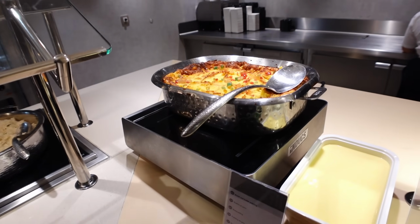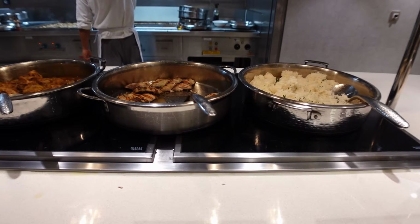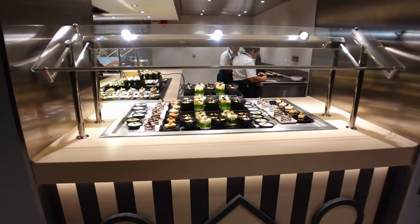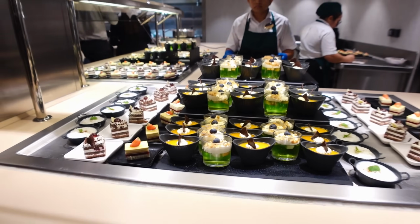You've got a bread and butter pudding there with some custard. You've then got more Chinese sticky rice, some grilled fish, and then you've got some chicken curry with vegetables. Next up, you've got desserts. This is just a mixture of small little desserts. It's the same on the other side as well.